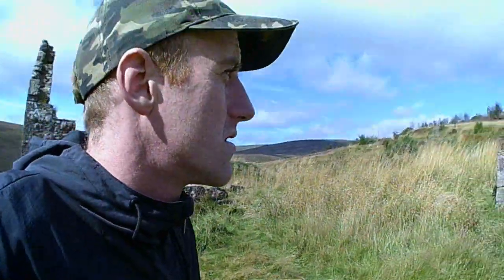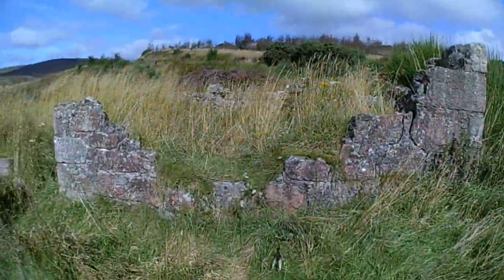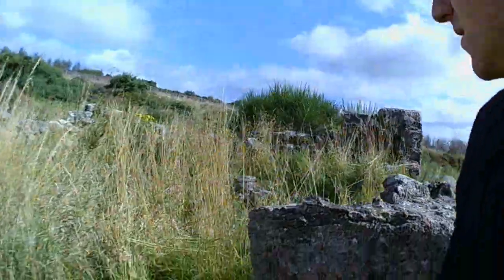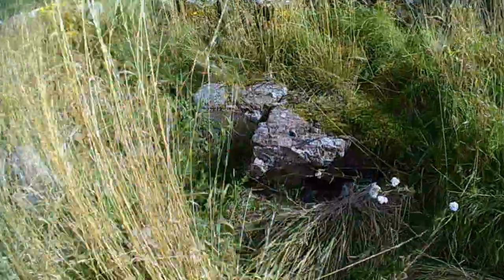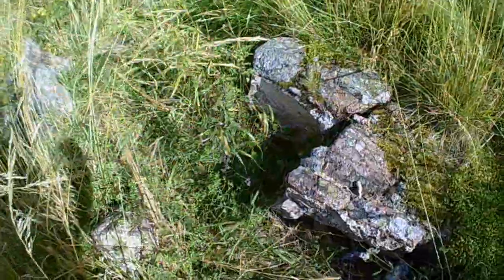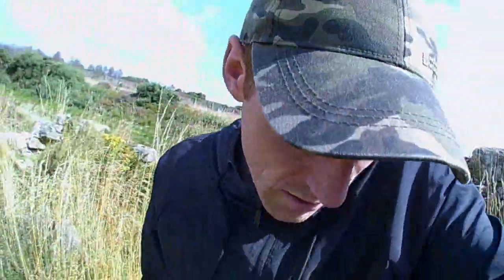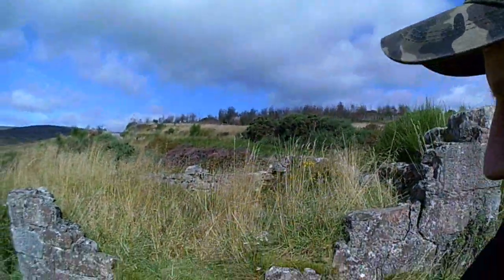Oh, and I've just noticed, folks, there's been another little house or shed here. Yeah, potentially this has probably been another house, I think. There's not so much of this one remaining, unfortunately, but worth looking at. Document it before it's totally gone.